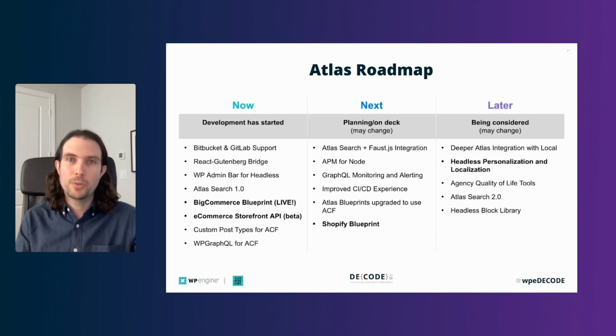We're also working on a storefront API. This is a data layer that will bring together the content from WordPress, BigCommerce, or whatever other third-party sources that you're interested in. So here's a way to integrate all of them. We're working on the beta right now, so stay tuned for more details as that gets further along. Next up, we'll be working on a Shopify blueprint. This is a similar integration to what we've done with BigCommerce, but in this case, it'll be with Shopify. And then as we move on past that, we'll turn our focus to headless personalization and localization. We know that these things are really important to dynamic storefronts, and it's something that we want to make sure is tightly integrated with the Atlas Commerce platform.